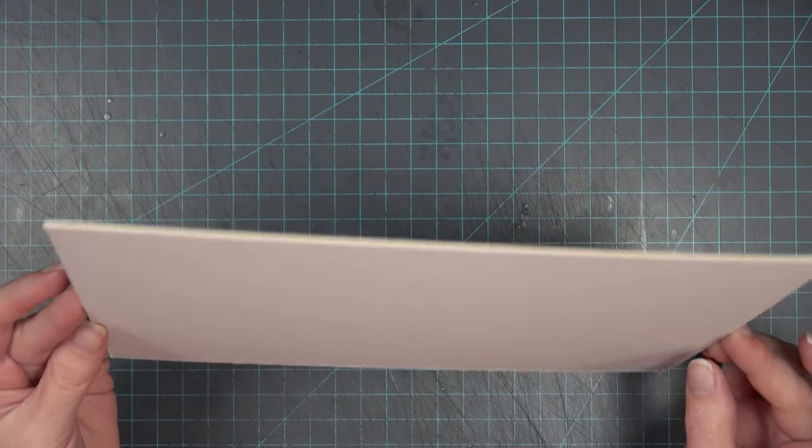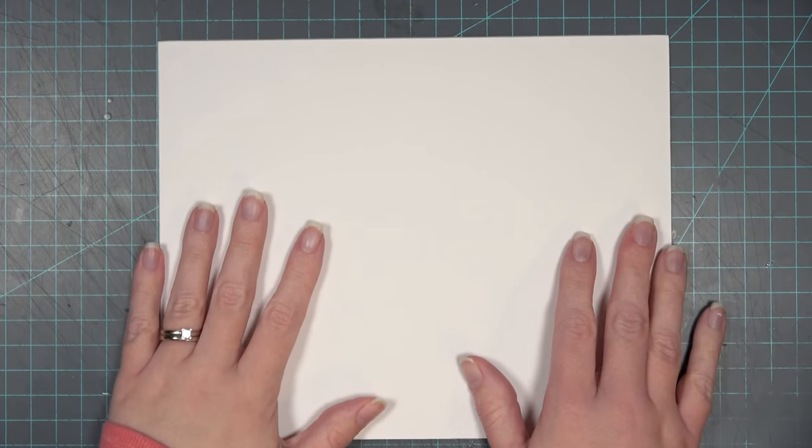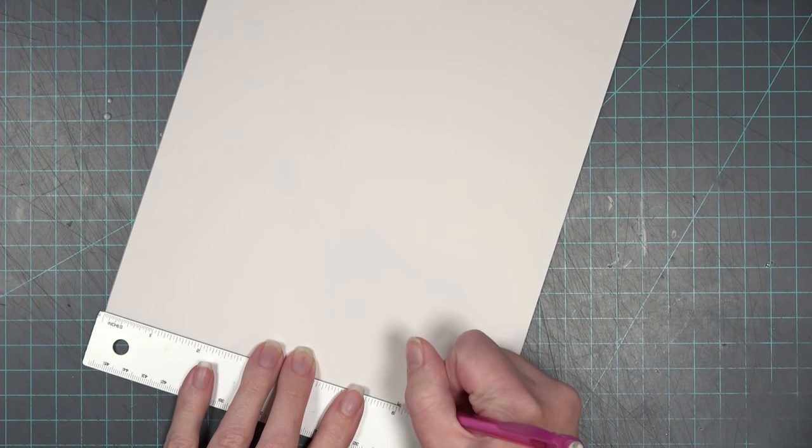I'm going to be using matboard for this build. This is 1/16 inch matboard. It's the same stuff that they put inside of frames to frame artwork or photographs, but you could also use basswood, or you could glue together some cereal box material to get the same thickness.